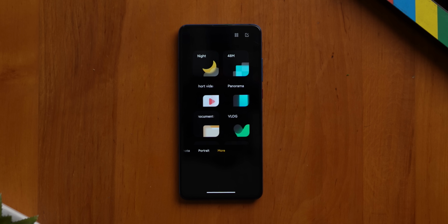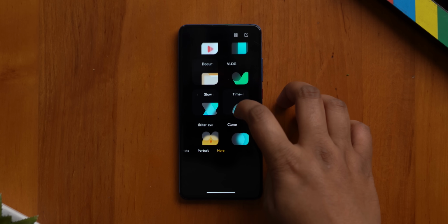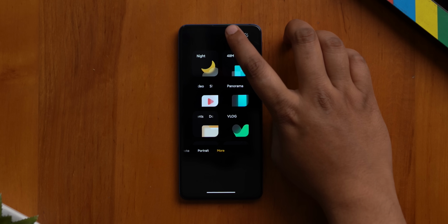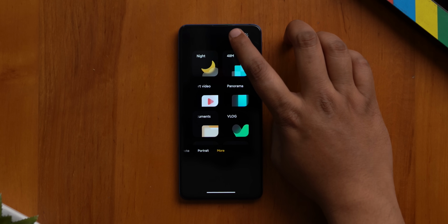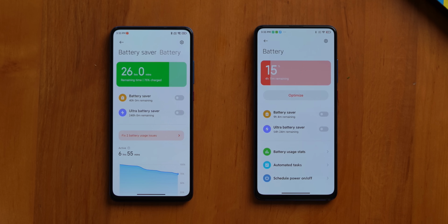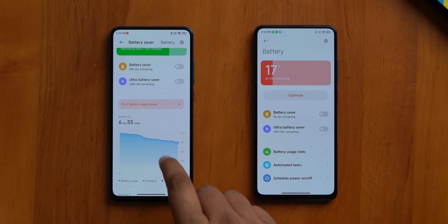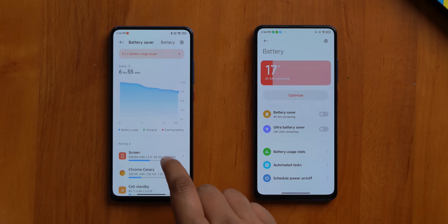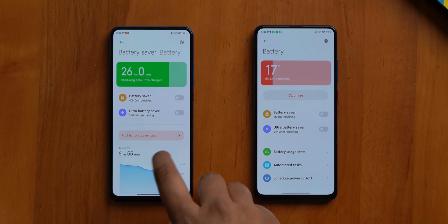The More page in the camera app also has this new cards-like UI which shows you the additional features visually. But yeah, you can go back to the plain old icons if you want to. The battery page in settings has been updated too. Here's the new battery page next to the old one. And as you can see, the battery usage stats are now present just below the battery saver options. And the automated tasks and schedule power on-off options have moved to the right page.